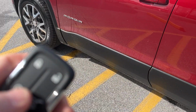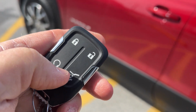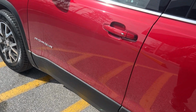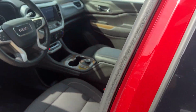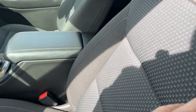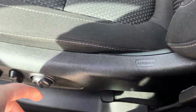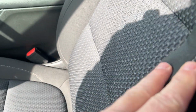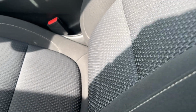Does have remote start from the factory. All you have to do is lock it and then hold that down. You can also download the My GMC app where you can start the vehicle with your iPhone or Android phone. Has bucket seats in the front. Now this is your jet black interior. We'd have a power seat on the driver's side here with lumbar. There's your back. Got some nice french stitching there. You can see these seats are very comfortable and it is a power seat.